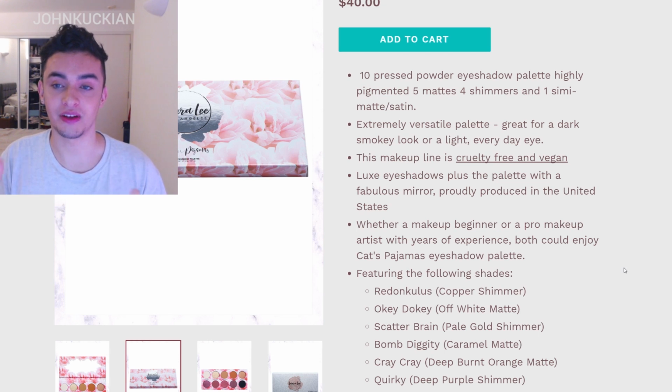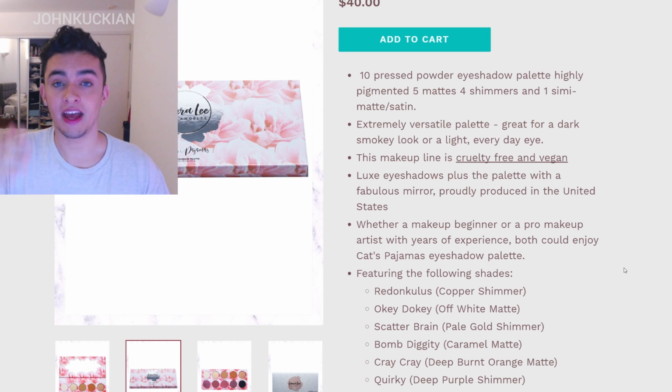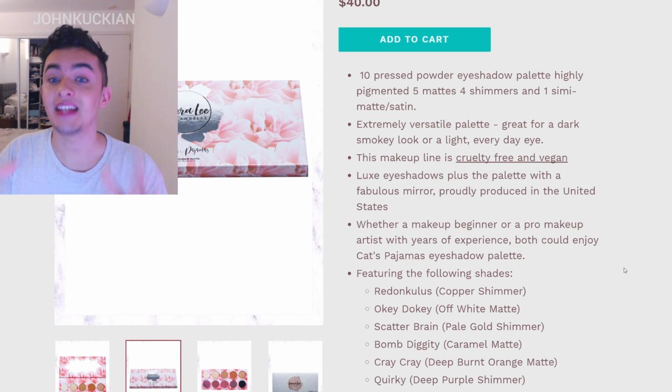There should be a comma between 5 mattes and 4 shimmers. That isn't me being picky. That's basic English grammar. If you are leading through a sentence, you need to have commas, otherwise it doesn't read properly. When people read the sentence, they don't get the flow, they don't get the structure. What it should actually be is, I'm even struggling to rephrase this. This is an eyeshadow palette with 10 pressed powders? Is that what we're going for? I'm really sort of confused here. She really could have just gone with eyeshadow. 5 mattes, comma, 4 shimmers, and 1 semi matte / satin.